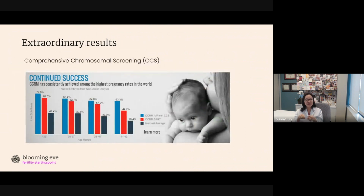Next slide. Okay, this is just CCRM overall data. What we want to show is that the navy blue is kind of the national average. The red is overall embryo transfers with non-tested embryos, and then the light blue is the live birth rates with tested or screened embryos. So as you can see, almost the age factor is eliminated. You have such a high success rate also in patients who are in the age of 41 to 42 category.